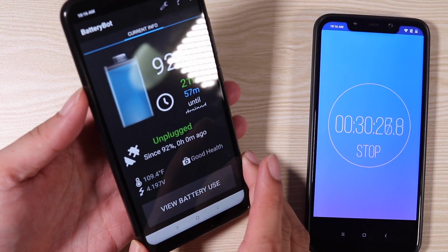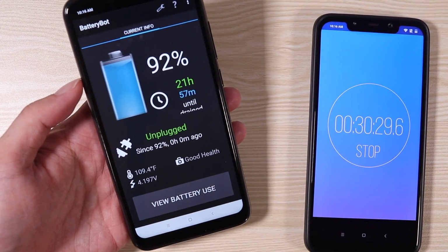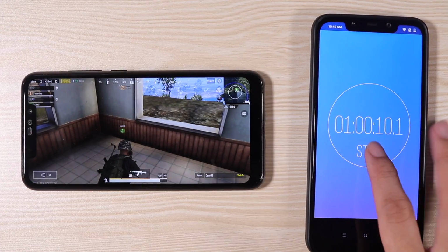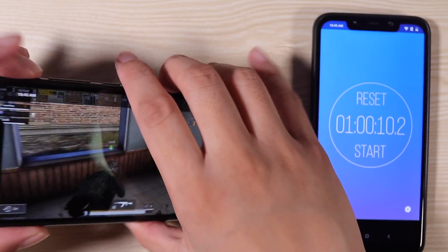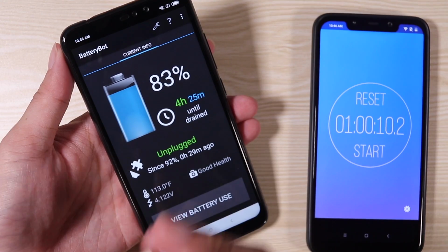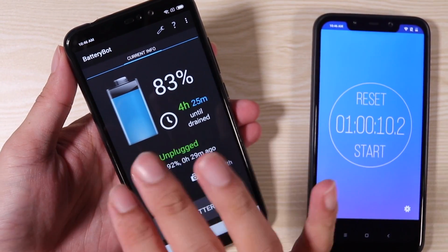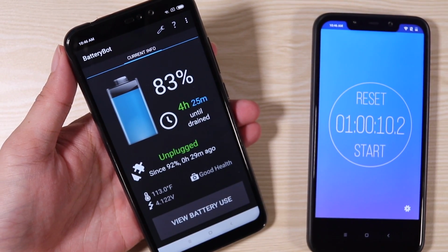And here's the battery, 92%. Very good. That is very good. Pretty much the same as the Pocophone F1, I guess. And at 1 hour, let's check the battery levels. 83%. Come on, 4,000 milliamperes of battery, just 83%. Was expecting like 87%, but no, 83%.